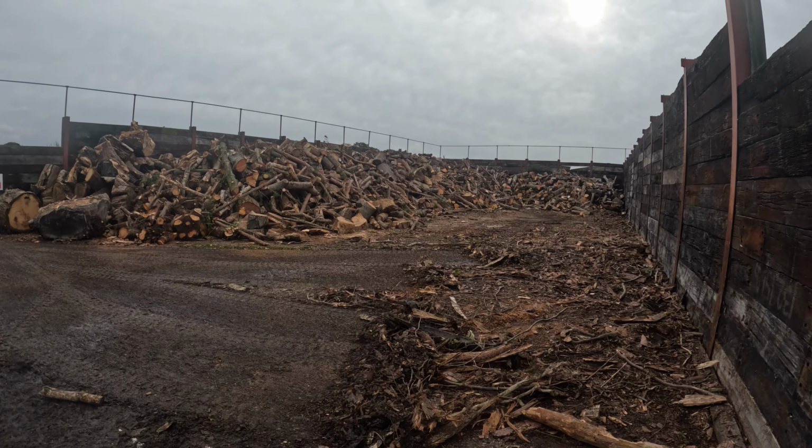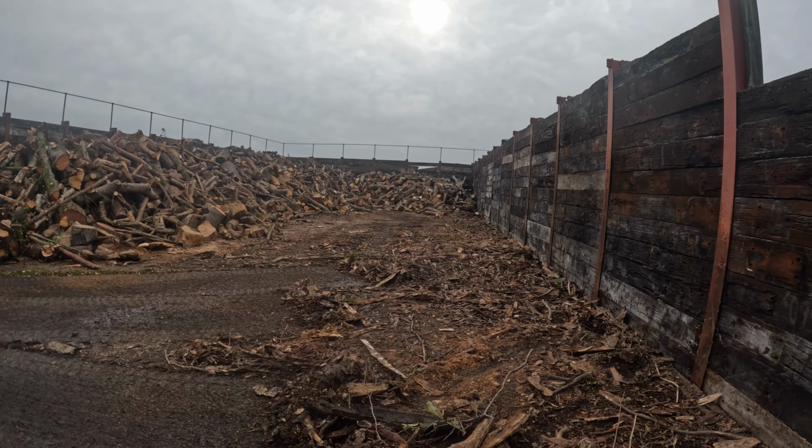We've cleared a bit of space in here. Just going to have a scrape up of all the bits on the floor. Lump the logs up.